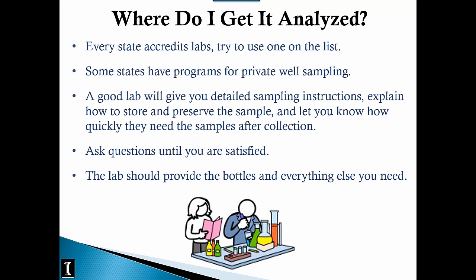As it says here, every state accredits labs for sampling for community water supplies. They have to use a lab that their state primacy agency, which is the agency that oversees protecting the health of community water supply users, that they have to meet certain criteria. And so in general, I would always say use a state accredited lab. There are exceptions to that, especially university labs.